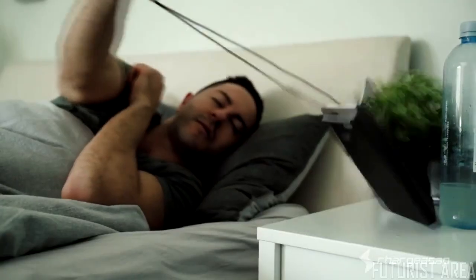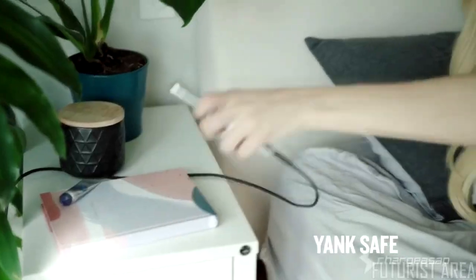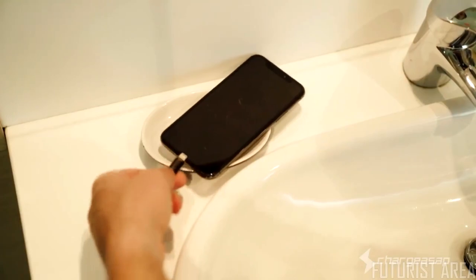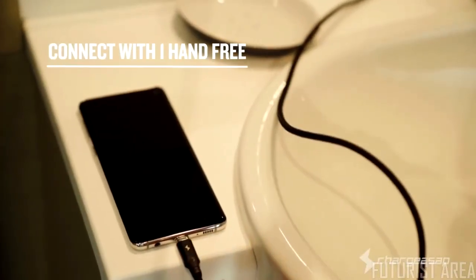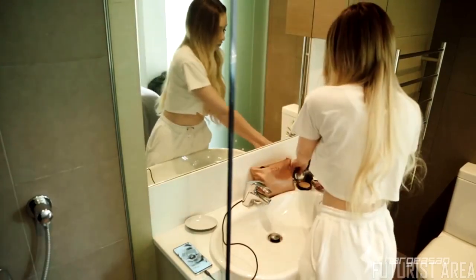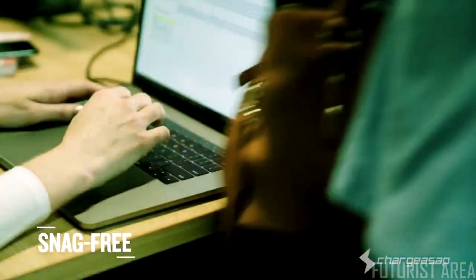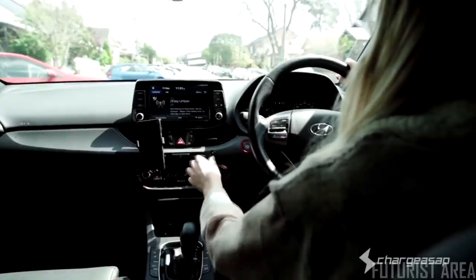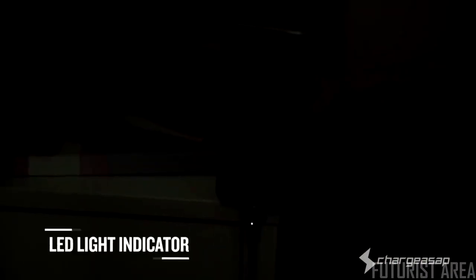From the moment we wake up, we live an on-the-go lifestyle. Infinity is designed to disconnect effortlessly. Busy lives mean we're often preoccupied. Connect seamlessly with just one hand free. Avoid unwanted accidents. With our snag-free feature, never take an unwanted pause by connecting distraction-free. Connect easily in the dark.